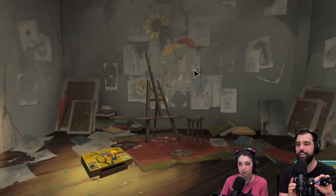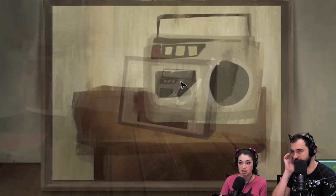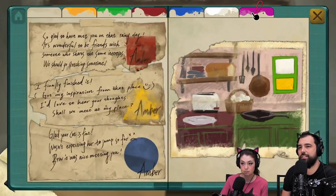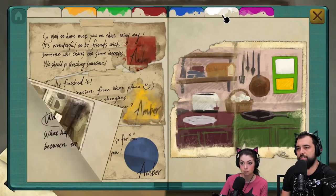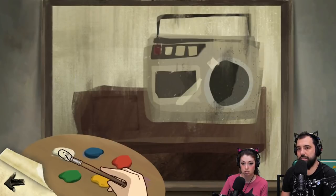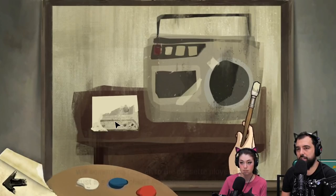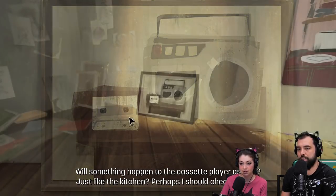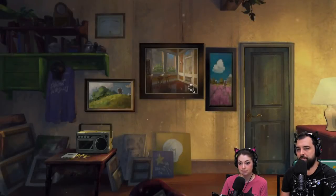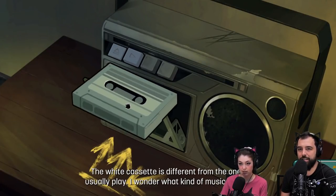Okay. Wait, no. Go back to the... We paint the cassette. We have that glue now. And it's lower now. Oh, that's what the noise was. It fell. Wait, where'd that go? Right here. Oh, white cassette. Something happened to the cassette player as well, just like the kitchen. Perhaps I should check it again. Did she summon it? She summoned it. Girl, summon yourself a cat.